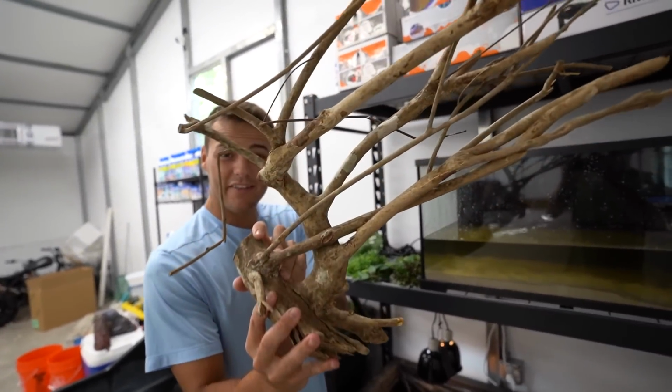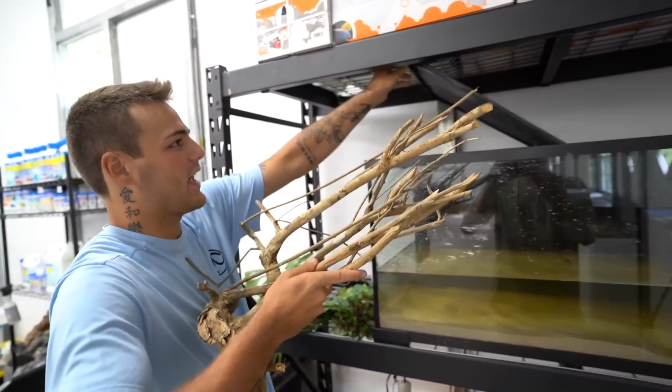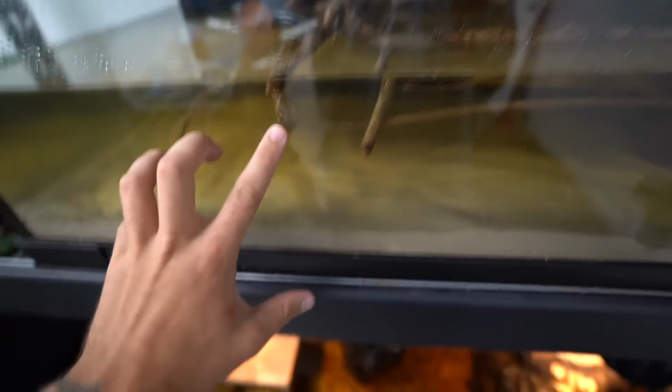Next thing we're gonna put is this giant piece of spider wood that we got at the store, and this is really gonna add that natural look. Golly, spiderwood's got all sorts of spidery spiders. There is the wood, although it's not sinking yet. It needs to be waterlogged. Once it waterlogs, it will sink to the bottom, and it'll look a lot better. But we have our filter right there.